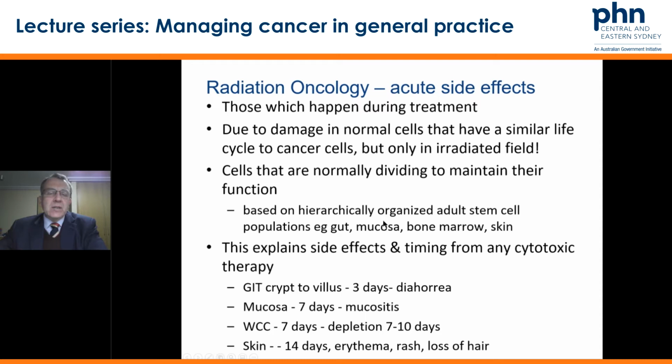For example, those that exist in the gut, mucosa, bone marrow, or skin. And this hierarchical organization explains the side effects and the timing from any cytotoxic therapy. For example, in the GI tract, it takes 3 days for a new cell to go from being born in the crypt to being shed in the villus. So if you have radiotherapy or chemotherapy today, you'll get your diarrhea in 3 to 5 days.